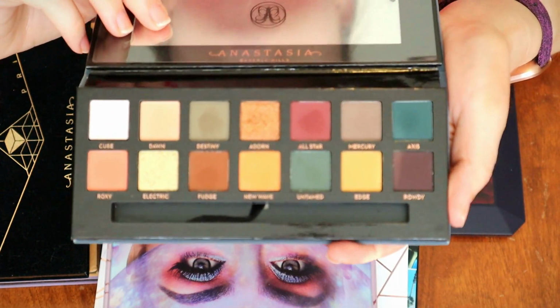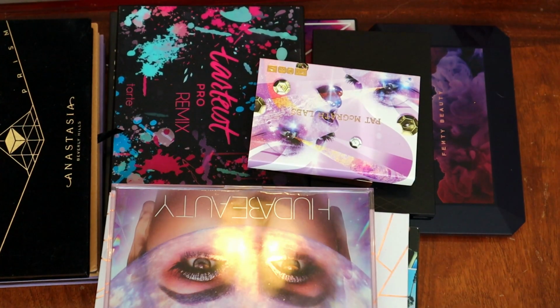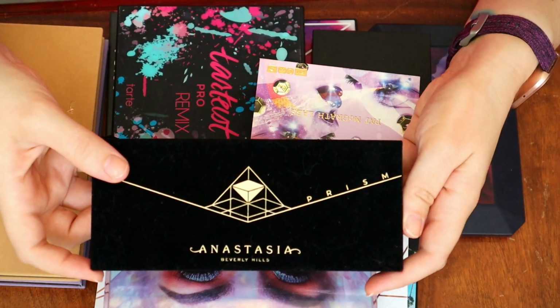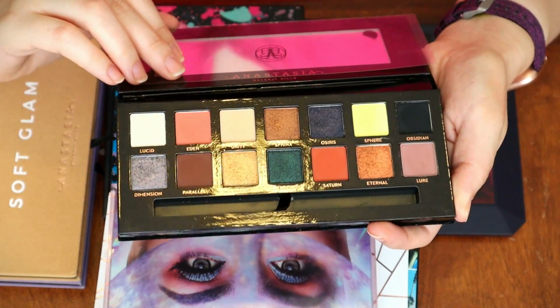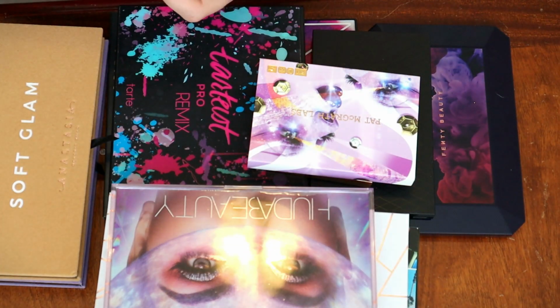I don't like this palette. I have tried so hard to like this palette. It, for me, does not work well. The colors don't play nicely together. They actually fade off of my lids, which is something that I have not experienced with any other palette. It breaks my heart to say that I'm going to be decluttering that. And honestly, I'm going to declutter Prism for the same reason. Again, I adore the color story. I think it's outstanding. I just don't think the formula is there.